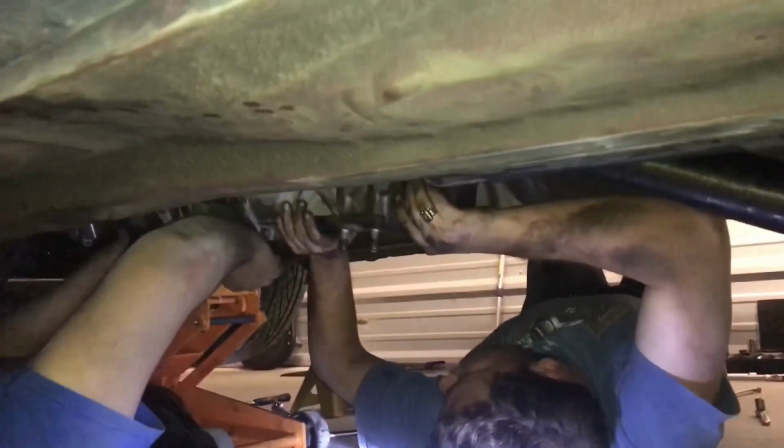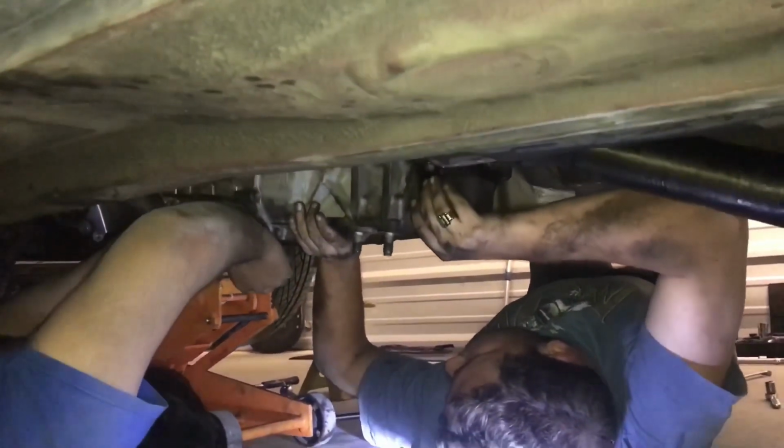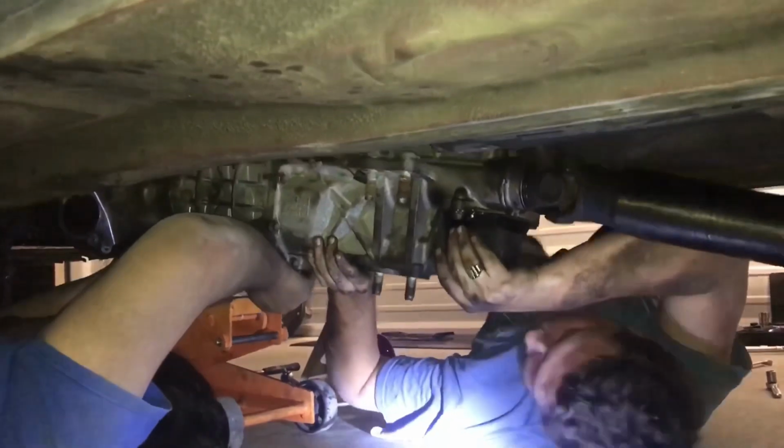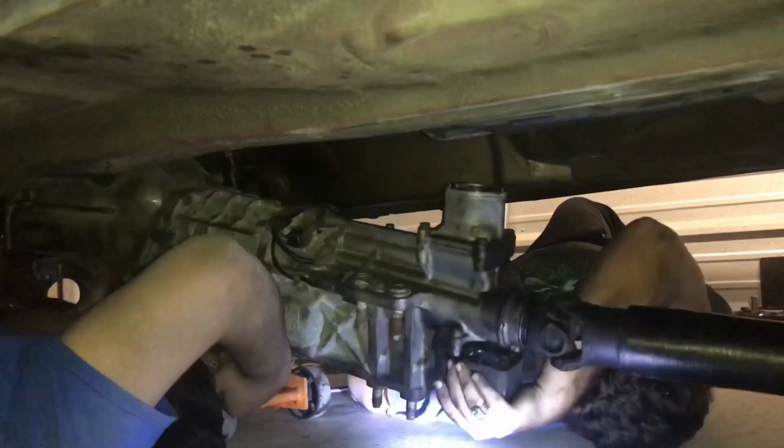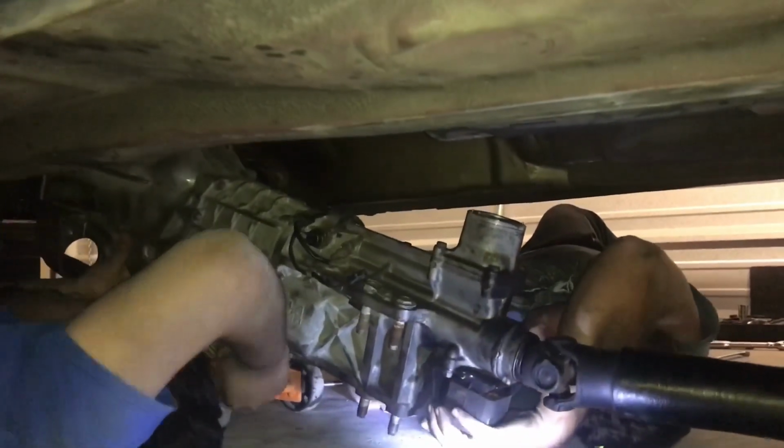I really appreciate how we're not using any safety devices here. Ratchet strap? No. Transmission jack? No, just use a floor jack. Look, it might kill you, but who cares? Dying under your car is what Ricer Rescue is all about.